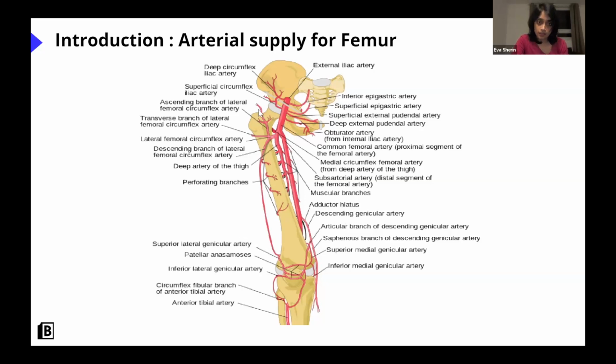So this would be the arterial ring, and this would be all the small tiny arteries which go into the head to supply that.